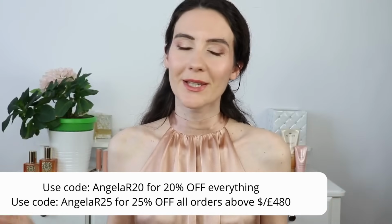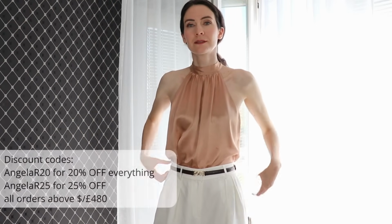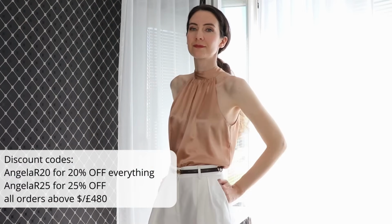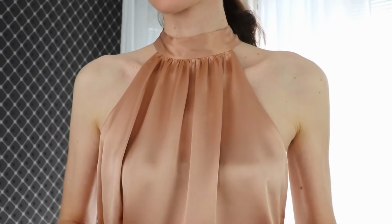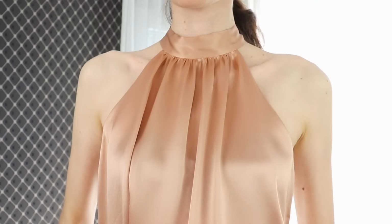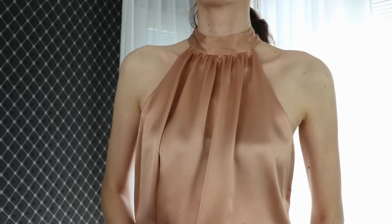So my favorite piece from their spring summer collection is this beautiful top that I'm wearing today. I'm going to make sure to insert some footage of me wearing the top and wearing the garment. This is the satin silk top, and it's in the shade Rose Quartz. Now the color is absolutely beautiful. I'm actually going to film the fabric. It's so light, it's so beautiful.